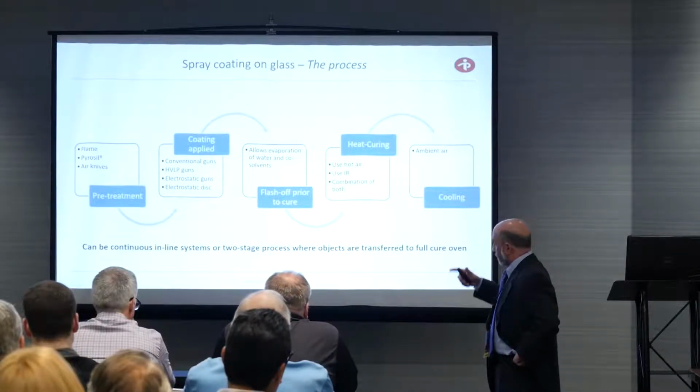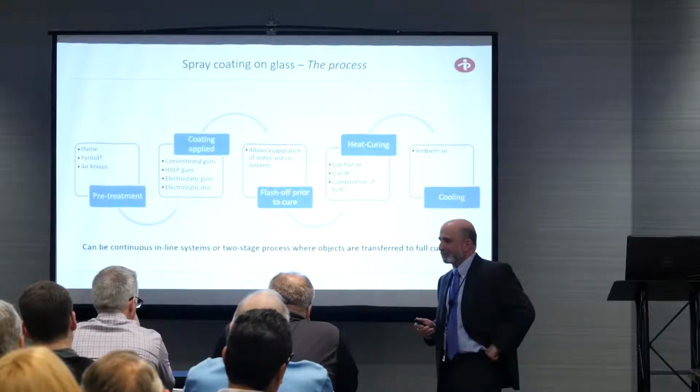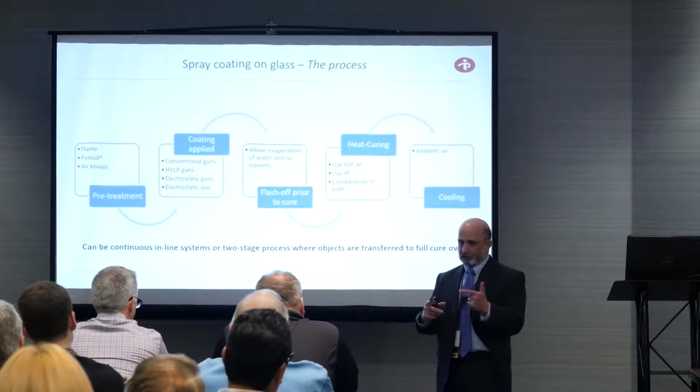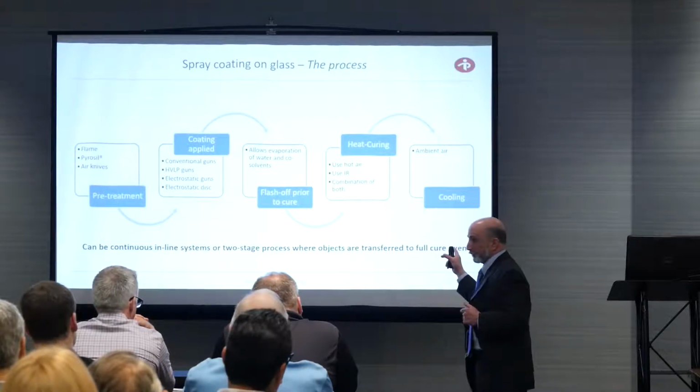Okay. Then the objects have to go to ambient air to cool down. Right? That doesn't matter how you're decorating the glass, it doesn't matter whose coating you're using, it doesn't matter what applicator you're using, that's the process.